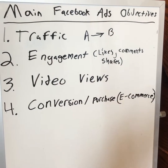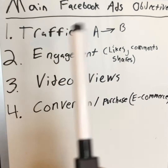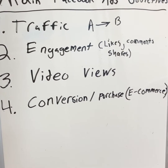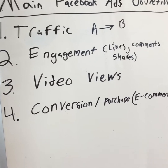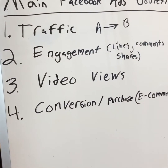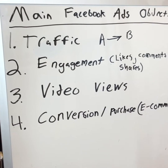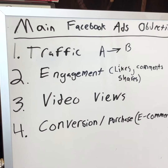Okay, so here are the main Facebook advertisement objectives when you get into the business manager, all right? So the first ad objective you could really do is traffic, and that's getting traffic from point A to point B. So that's getting people that see your ad from that ad on the Facebook platform to B, which could be your website, a lead form, a survey, or anything like that.